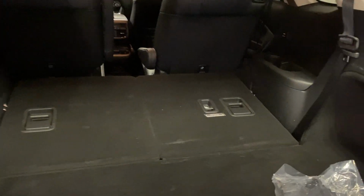Now, all of these vehicles are third row. So right now you are looking at maximum space as the third row is down. Up under here is a hidden floor with some additional storage. And in fact, under that fake floor, I don't have two hands to show you, is also going to be your subwoofer for the Bose system and your spare tire.